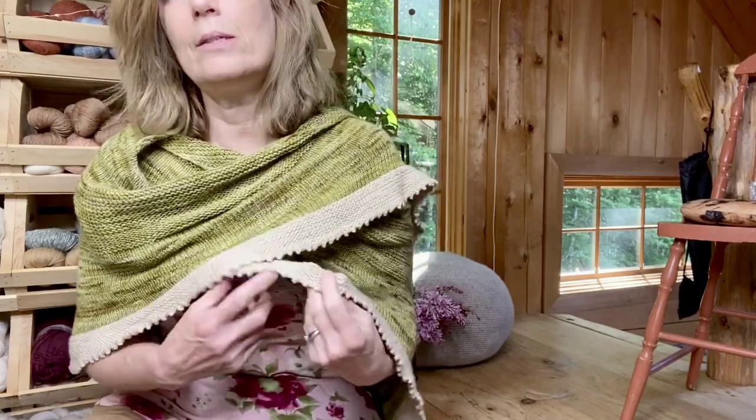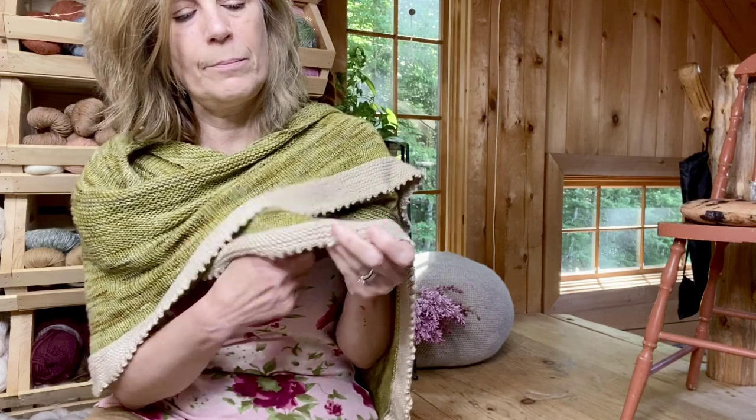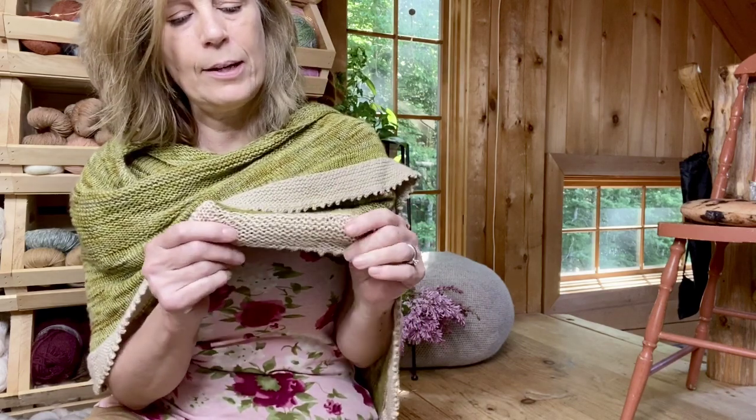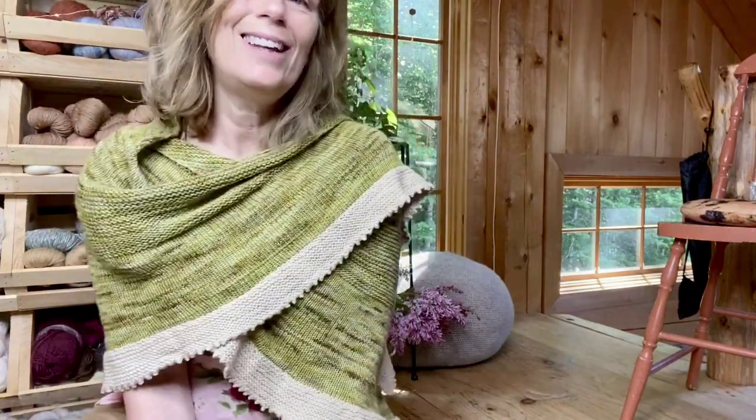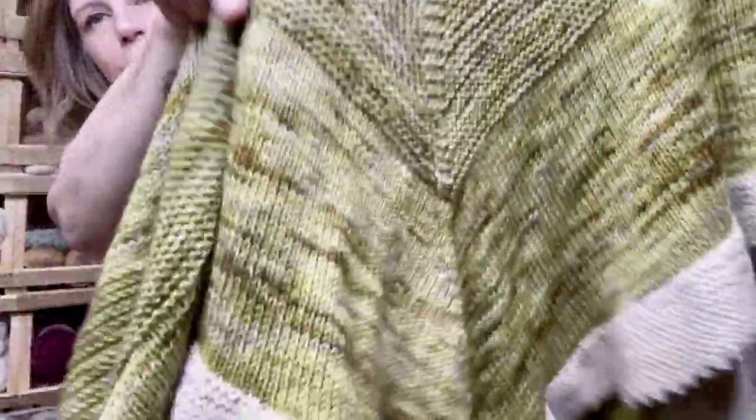This yarn is a 75% merino, 25% nylon. So this is superwash. And then this is a naturally dyed pure wool. But yeah, so I'm really happy with this shawl. It doesn't have a name yet. The yarn was dyed by yours truly.